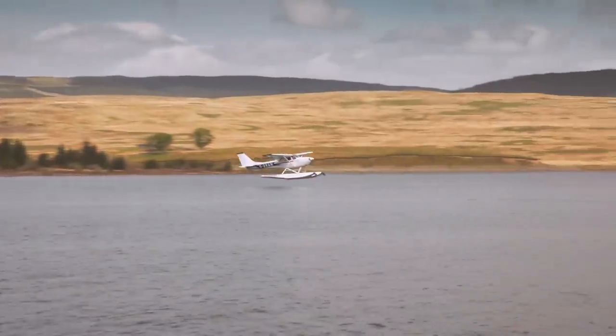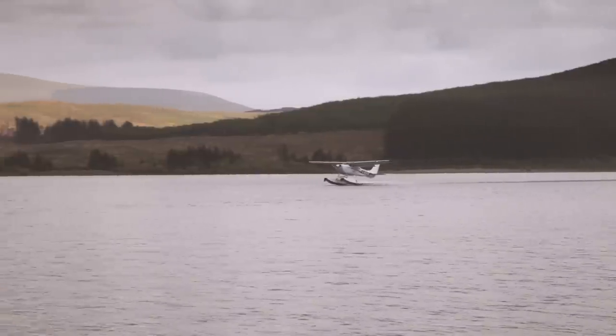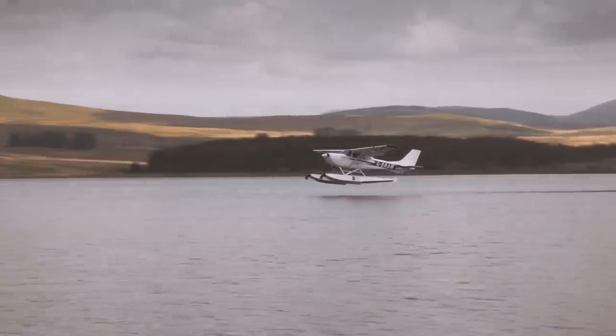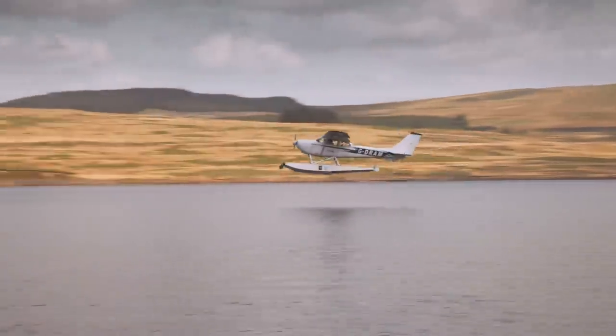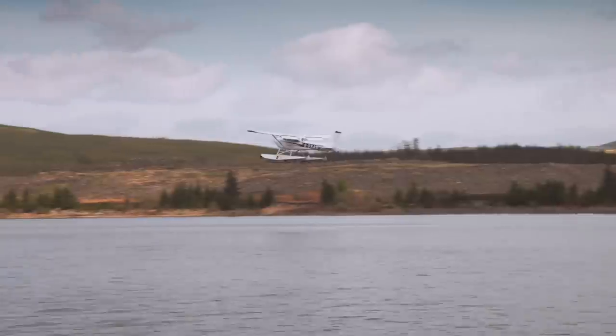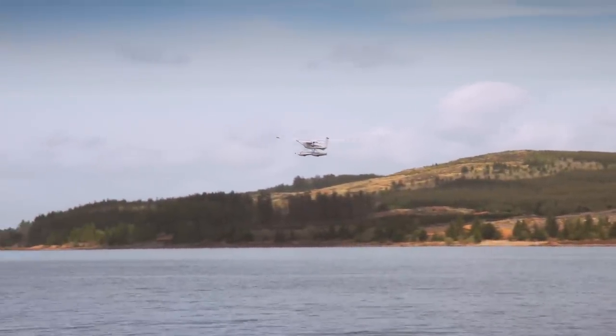As you can probably imagine, we did multiple circuits, and it would be a bit indulgent of me to share all of that with you here. Curiously though, my first alighting was the best. As time went on, I found it harder to judge the flare and get the right attitude for touchdown. That was probably fatigue to some extent.